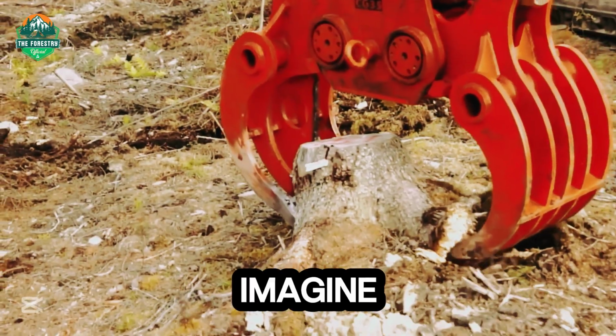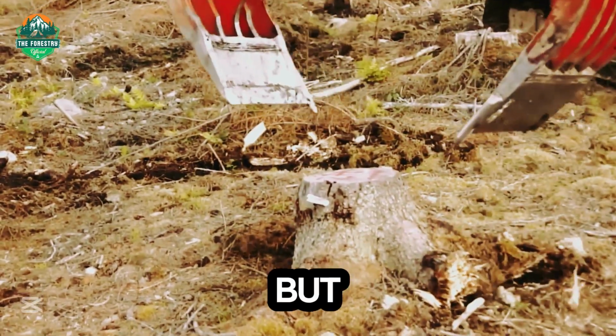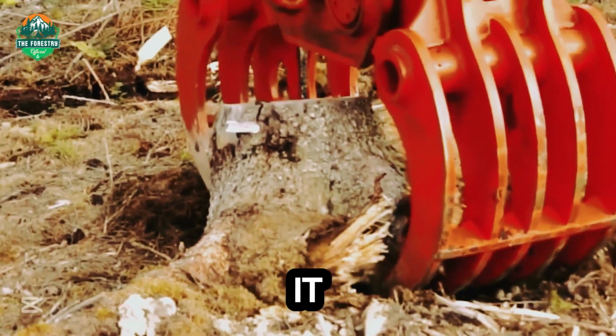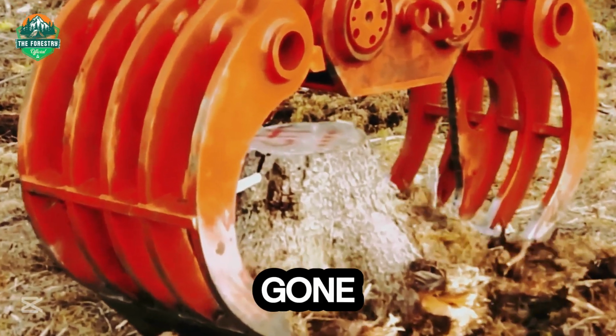That was the stack control. Imagine this. You're clearing land, and you come across a stubborn stump. But with the FH20R wood stump harvester, it's no problem. It grabs on tight, makes a few quick moves, and poof, the stump is gone.